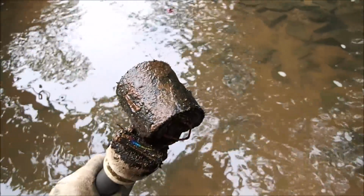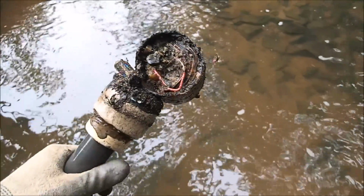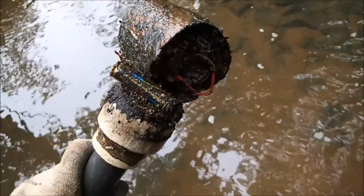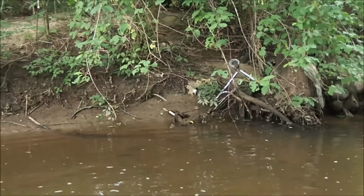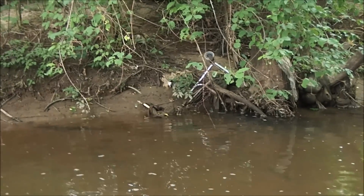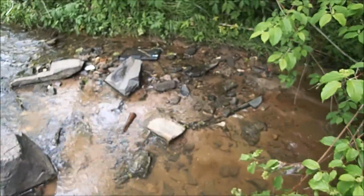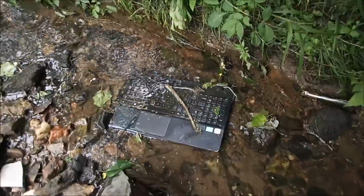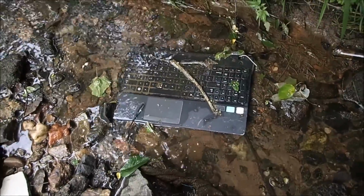What do you think? I think we should. I'm not sure how interesting this hunt's going to be. This is my first signal that I dug. I guess that's a starter or something, and a battery. And our first shopping cart. Woohoo! This is going to be fun. Looks like a computer, or at least part of one over here. Yep. Only that.